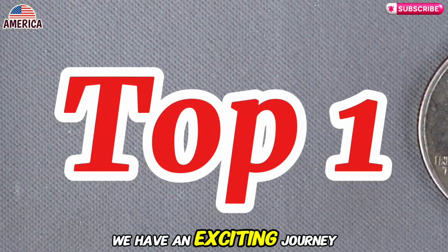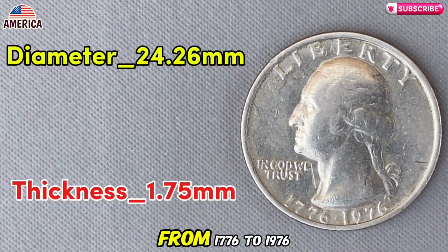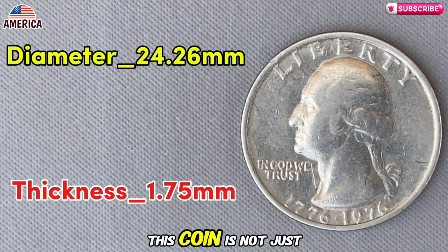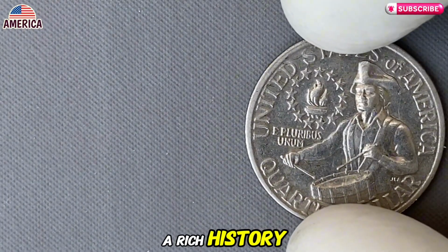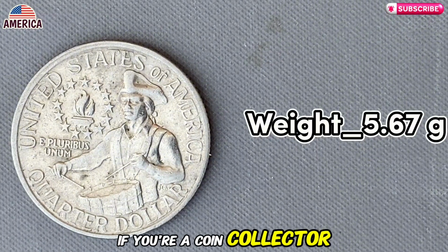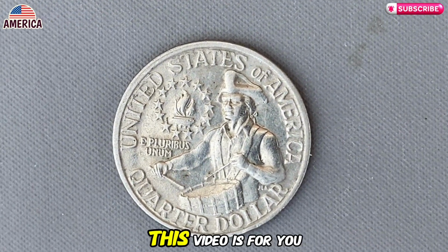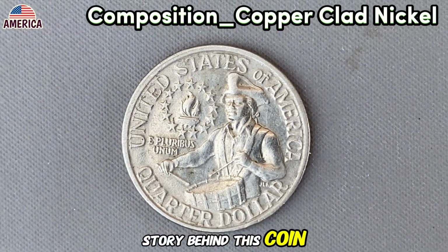Today, we have an exciting journey ahead as we explore the United States of America's quarter from 1776 to 1976. This coin is not just a piece of currency, it's a treasure that holds a rich history and, believe it or not, it could be worth more than you'd ever expect. If you're a coin collector or just someone curious about hidden gems in the world of numismatics, this video is for you. Let's dive into the fascinating story behind this coin.